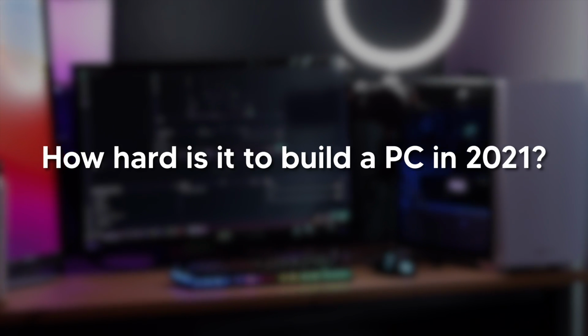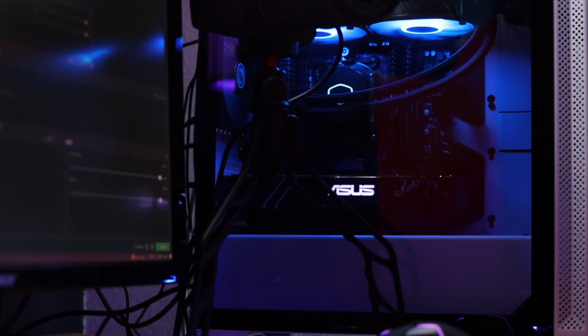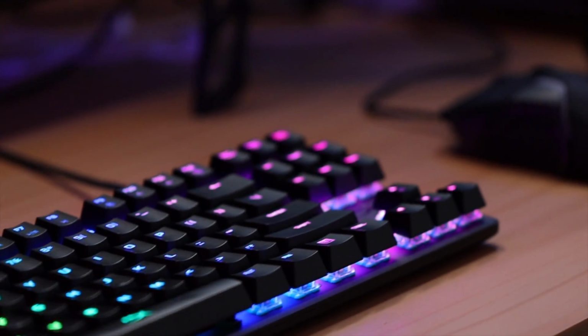How hard is it to build a PC in 2021? Are prices ridiculous right now and parts nowhere to be found? Let's answer all of that now and go through the PC I built here in August of 2021.